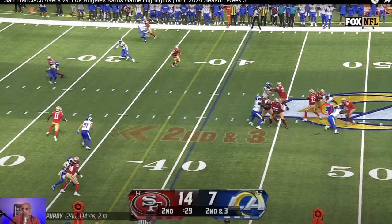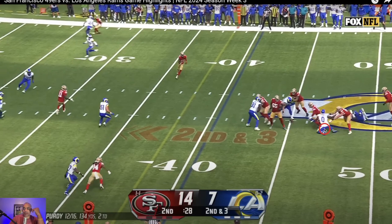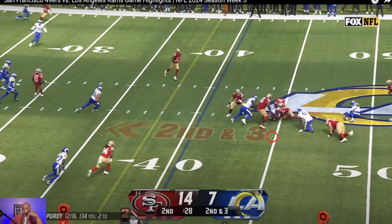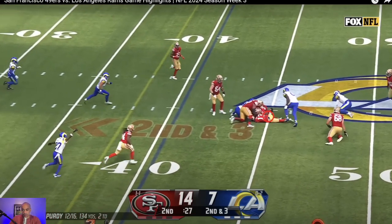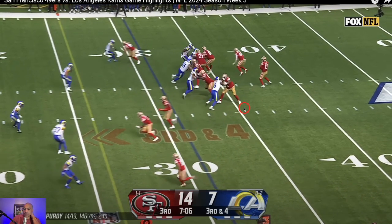Sure, right? You really could. You never want to fumble the football either. Still, give the Rams a lot of credit. This is nothing new for them, having really good pass rush, and they're able to turn the football over. All right, we get to 3rd and 4, and the 49ers get the football back.